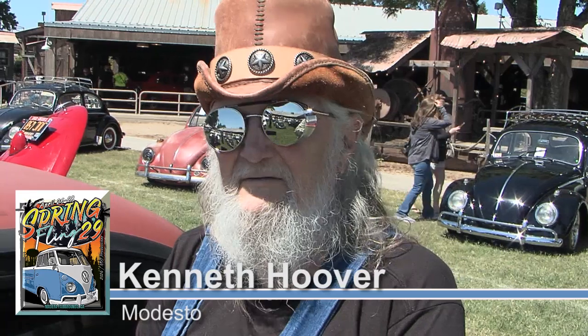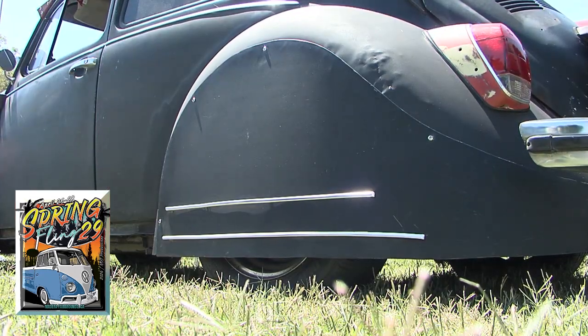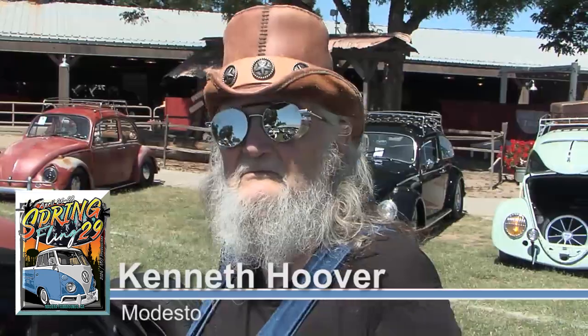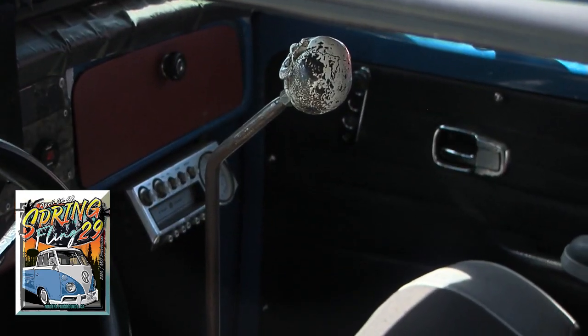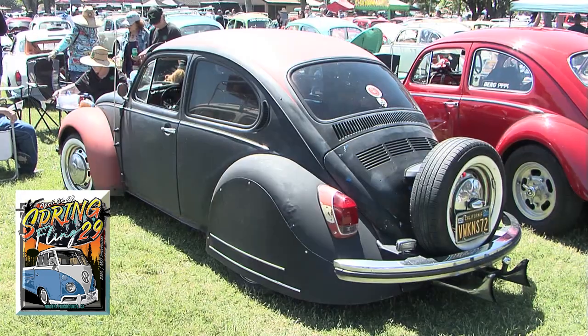'72 Super Beetle that I have lowered. I've put skirts on. I built skirts on everything, and the Continental kit I made as well. I have a gear shift that I've made as well. I've done all the work on it. Originally bought it for my son, and he said he couldn't drive it, stick shift.